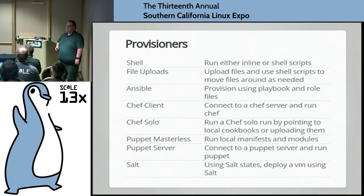If your configuration management tool isn't up there, it's pretty easy to make a new one if you know Go. So there's a community out there for that.